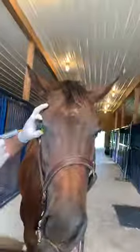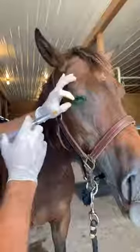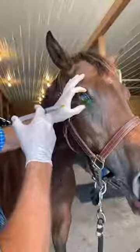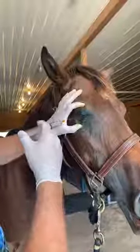So now that the stain has had a few seconds to sit, we're going to just rinse it out. That way we can see if there's any uptake. If there's any uptake on the surface, that won't get rinsed off by this.